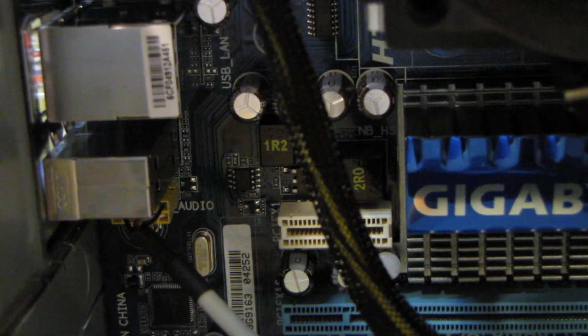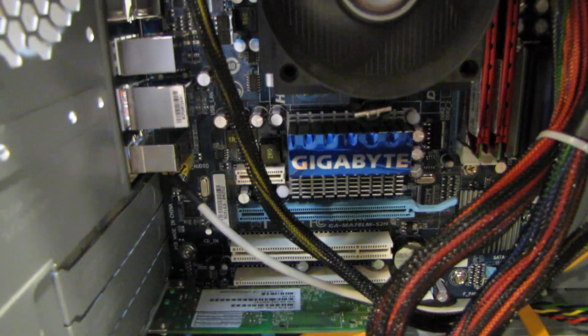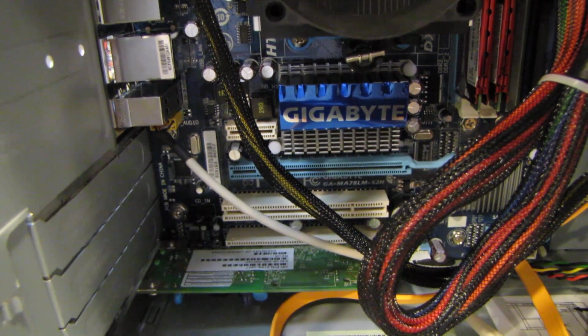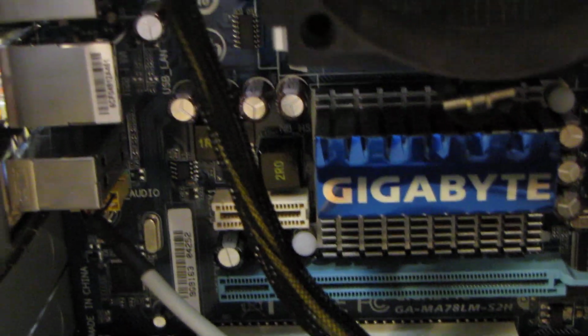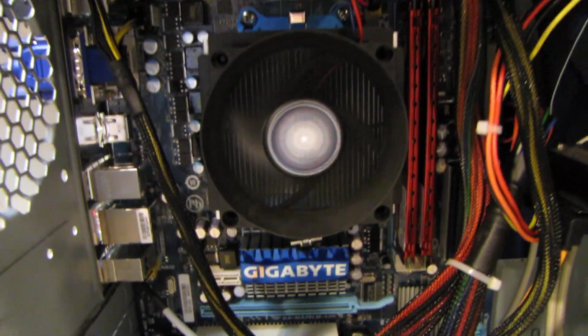They have no indentation on the top of them like a standard electrolytic because they don't use a wet electrolytic inside. They're kind of a semiconductor material. They don't dry out. They have a rated lifetime of like 40 or 50,000 hours, as opposed to a standard electrolytic that's 2,000 to 4,000 hours at rated temperature and stuff. Now granted, these are good quality Japanese caps they use on the rest of this board, so it's still going to be a reliable system.